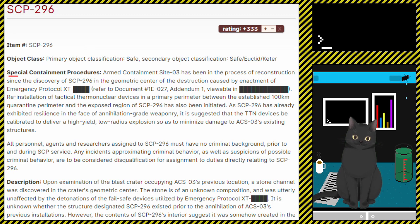Special Containment Procedures. Armed Containment Site-03 has been in the process of reconstruction since the discovery of SCP-296 in the geometric center of the destruction caused by enactment of Emergency Protocol XT Redacted. Refer to document number 1E-027 Addendum 1, viewable in Redacted. Reinstallation of tactical thermonuclear devices in a primary perimeter between the established 100-kilometer quarantine perimeter and the exposed region of SCP-296 has also been initiated.